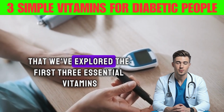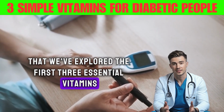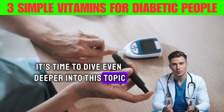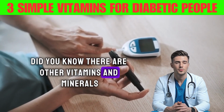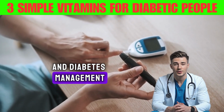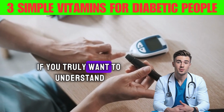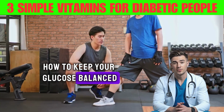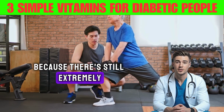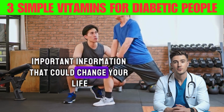Now that we've explored the first three essential vitamins for diabetics, it's time to dive even deeper into this topic. Did you know there are other vitamins and minerals that can significantly improve your health and diabetes management? If you truly want to understand how to keep your glucose balanced and avoid complications, stick with me, because there's still extremely important information that could change your life.